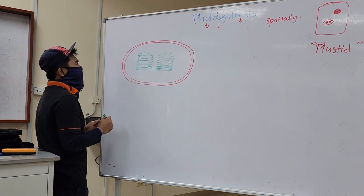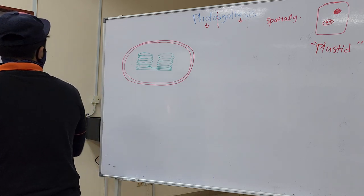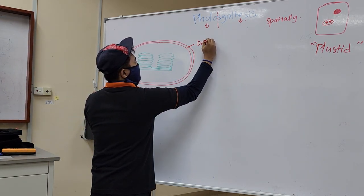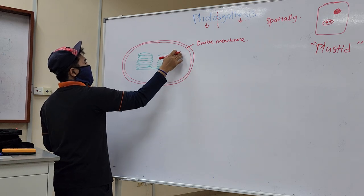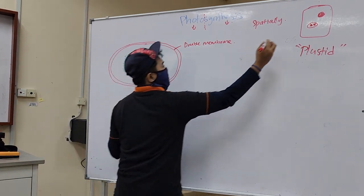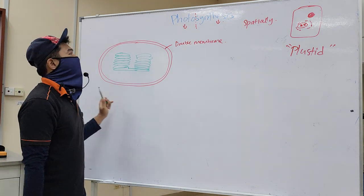Okay. So you're going to see something like that, okay? So the general structure for this is your double membrane. And the vicinity inside the chloroplast, remember, this thing is actually this thing. I am enlarging it so that it becomes clear to you.